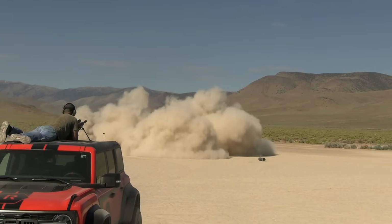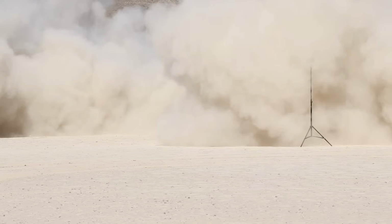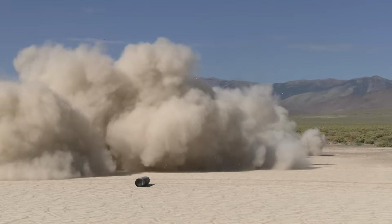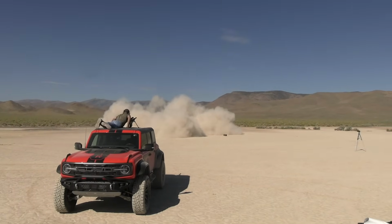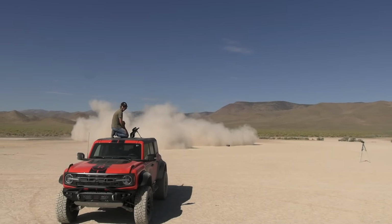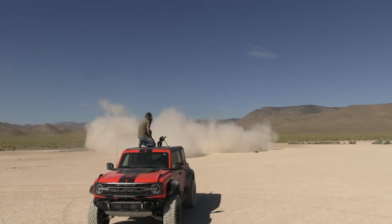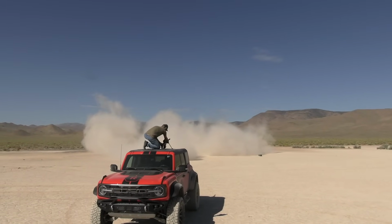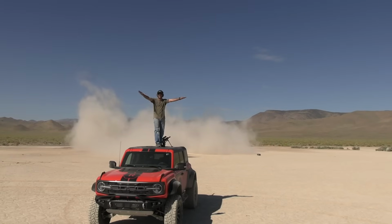Oh! Jesus! Oh. Jesus! What happened? The truck disappeared! There is no more truck! And that's how you create magic!